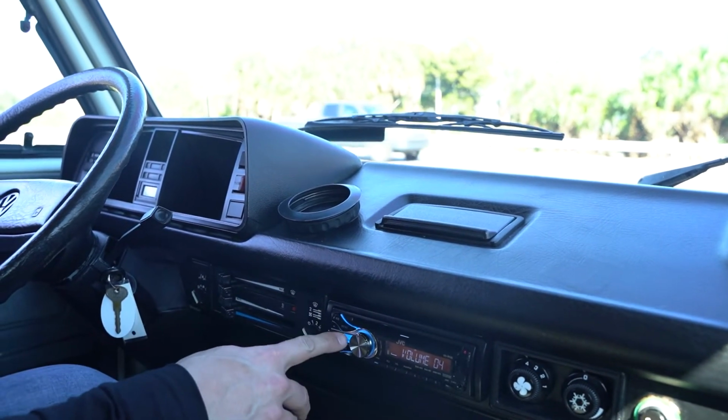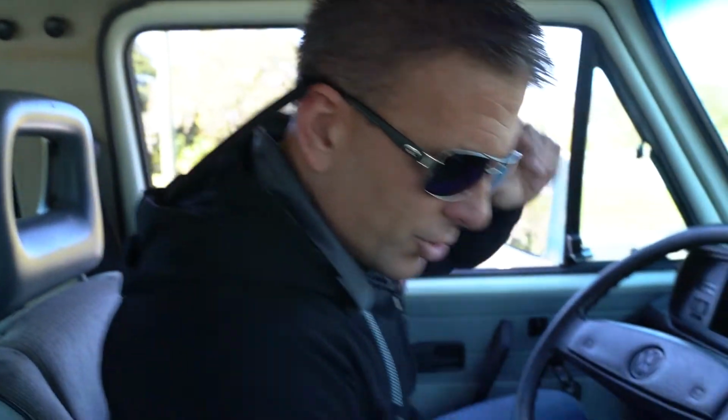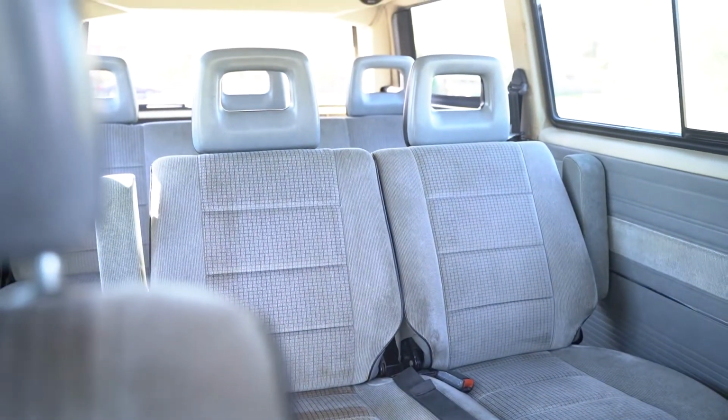Yeah. If you're going south of the border, you got tunes. What else here? Told you the carpeting, again, it's original. You can see some of it's lightly stained, but nothing's deteriorated, torn, worn out. Seats are all nice.